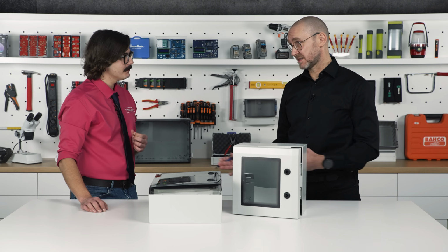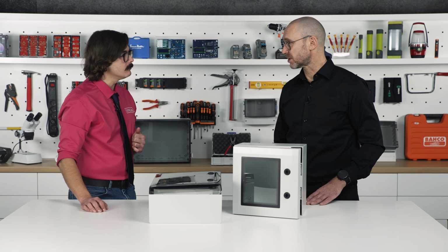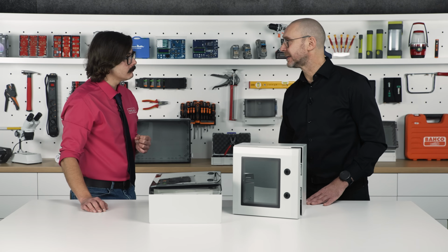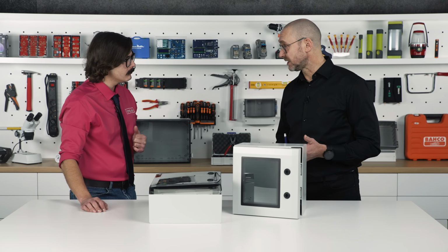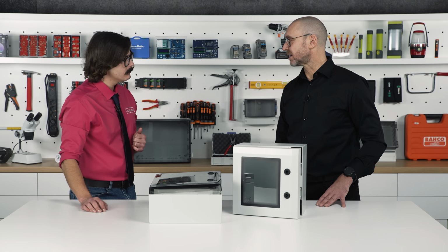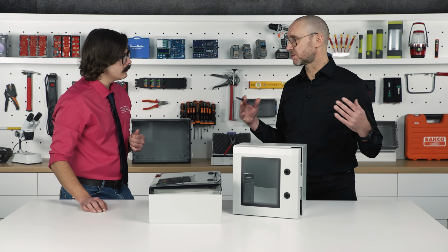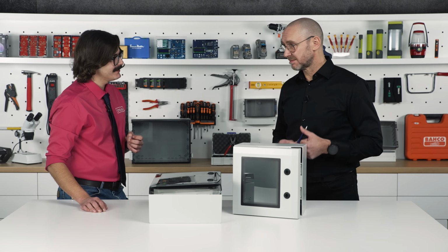environments. As you mentioned, FIBOX is a global company and we sell not only in Europe, but our products are available also in Asia. So for example, in Japan, in Korea, in China and in India. And we are strengthening our position in North America as well. So you can buy our products everywhere. So products, this is number one.